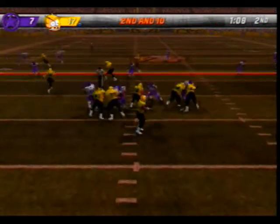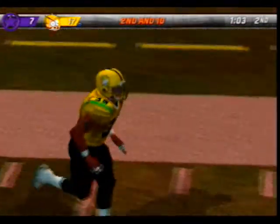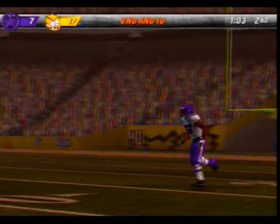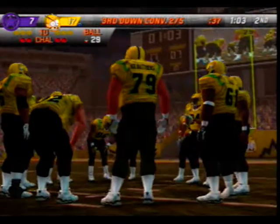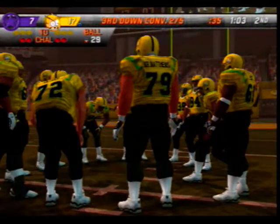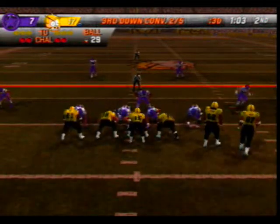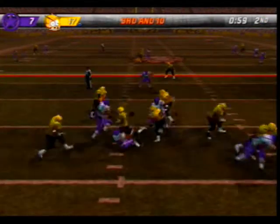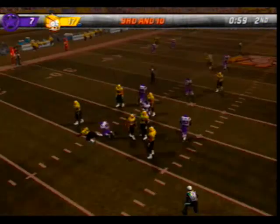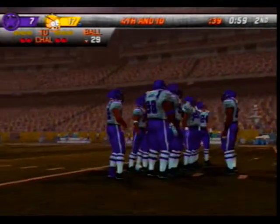Drops back. Under pressure. Rolling out to his right. Just couldn't get that pass under control. I'll tell you, that was a tough one. When you're playing in these types of conditions, even the easy passes can be hard to hang on to. The visiting team come out in a dime package. Closing in. This one falls incomplete. When you let the defense get into your backfield that quickly, bad things are going to happen to you.